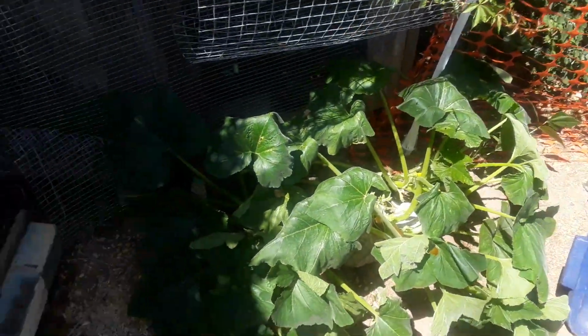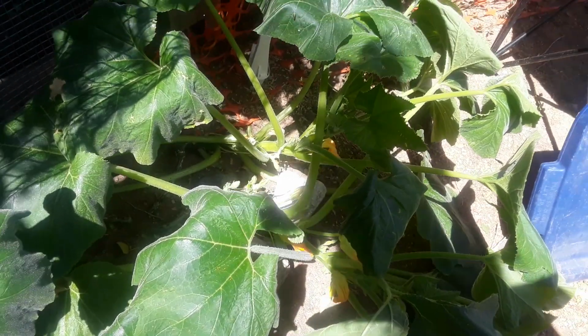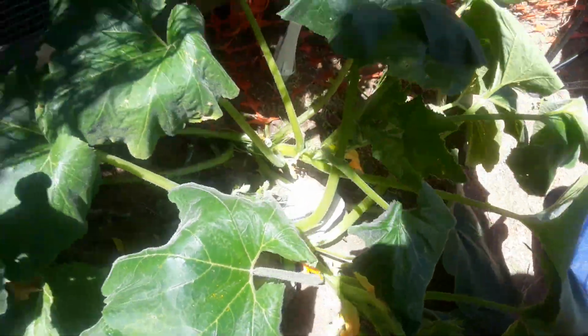This is the yellow squash. Ooh, they're angry. They're very dry back here. I'm going to get these guys watered. But there is some yellow squash started. A couple spots in here. I've got a couple of them. So I got to get them watered.